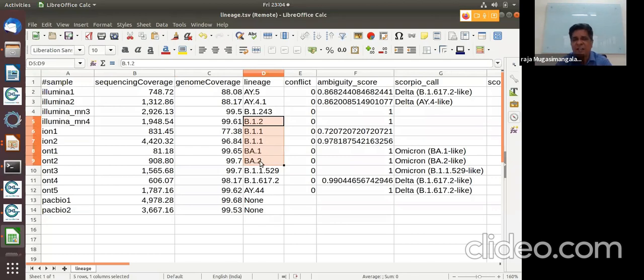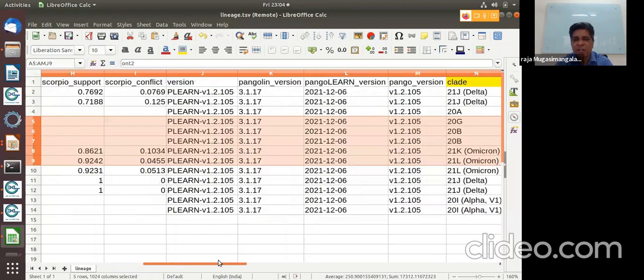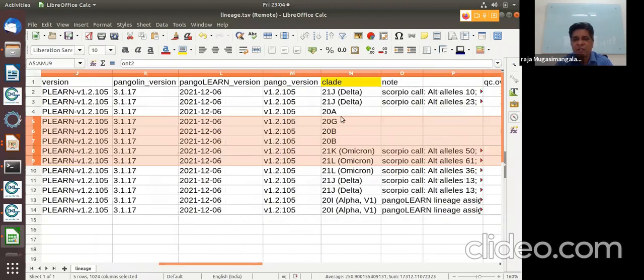And in Nextclade, the same things you might see, they might have called it something, right? See here also, they could not go too much deeper, even though there is enough X coverage on that.